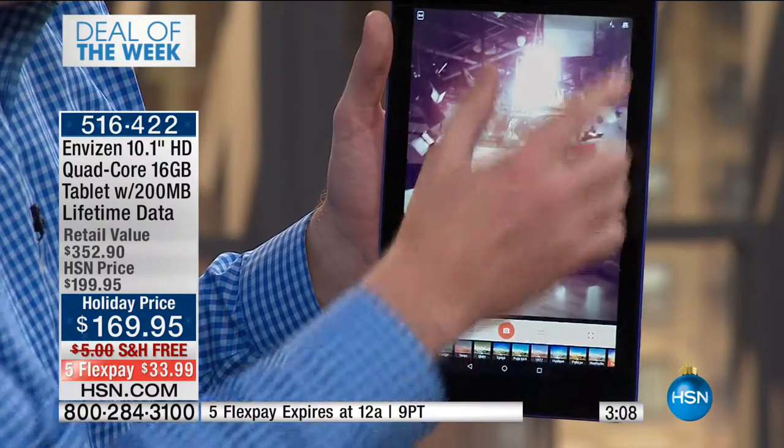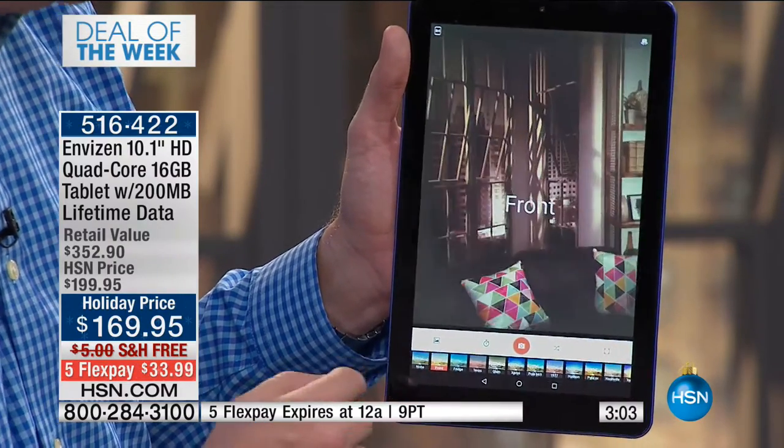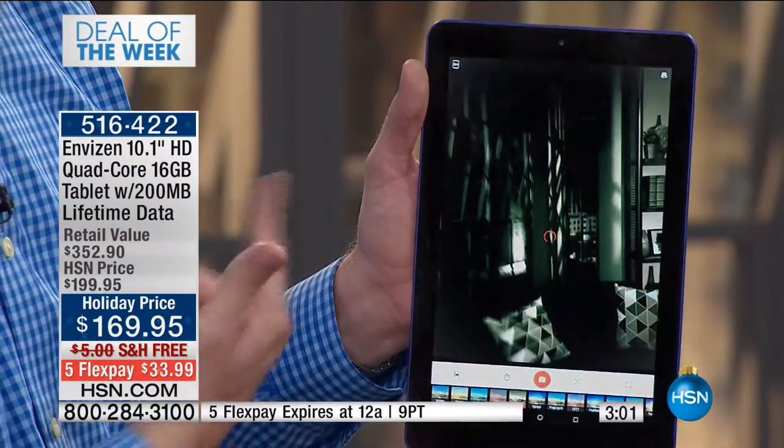Let me switch it. I can switch the camera around that way. And you have all these different filters. And that's what so many of us love to do. We love to take filters and take quick pictures. One touch of a button, you got it right there.